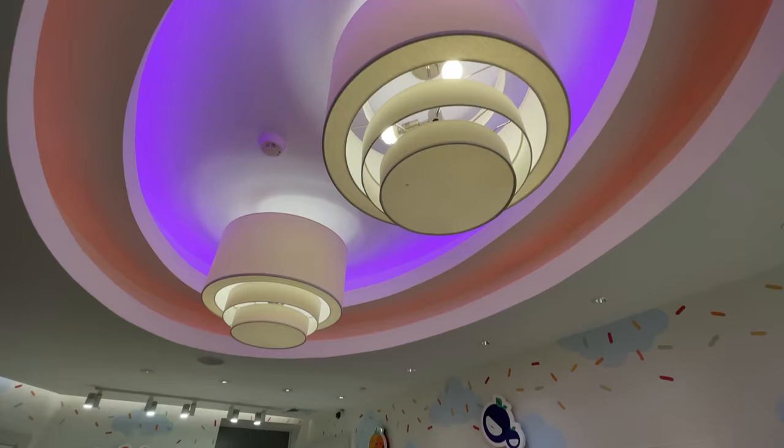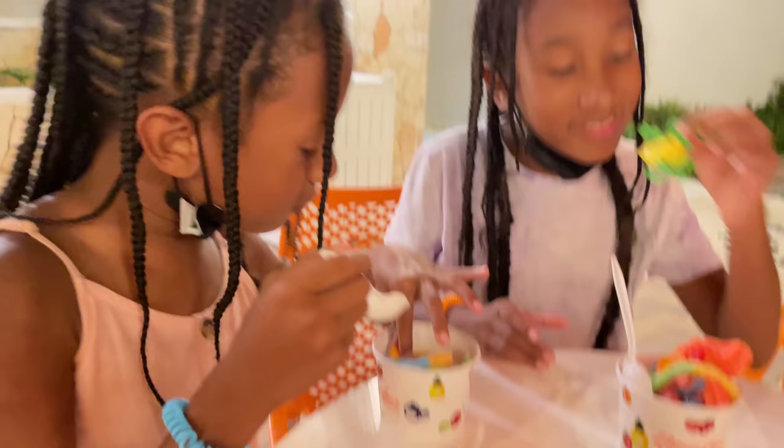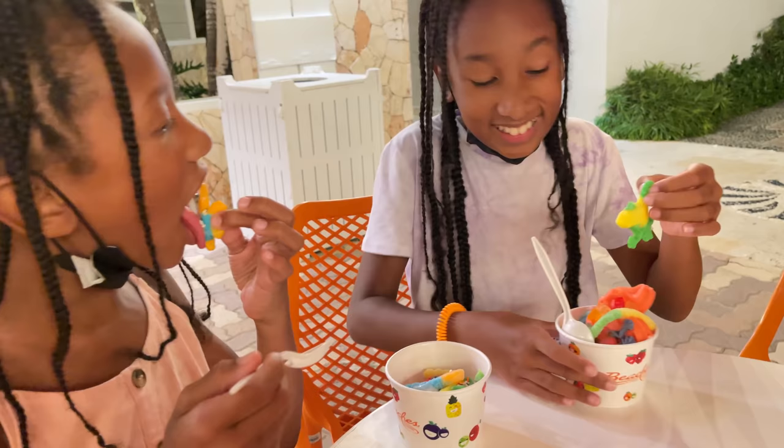Thank you. For Sean and Ella, Yo-Yo's was probably their favorite part of the whole resort, and they went there daily, if not multiple times per day. If your kids like frozen yogurt, ice cream, and candy toppings, they are going to enjoy the spot a lot.